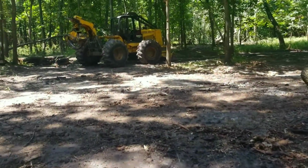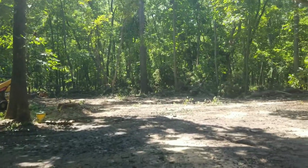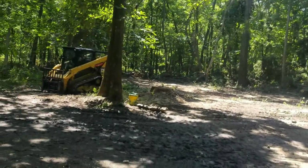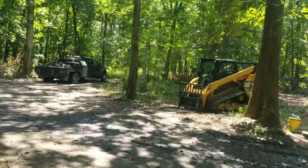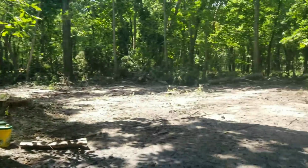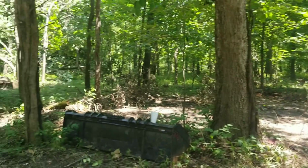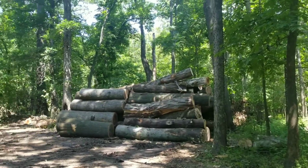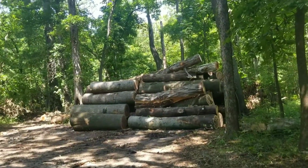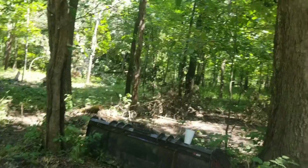Because we get a premium price for our grade logs, and the gentleman we sell them to, he doesn't want a bunch of them. I mean, we can get a few in there if they got some size to them, but other than that, he doesn't really want them because it's not what he's looking to do with them, which is fine because we get pretty good money for our blocking logs. In all honesty, we really do.